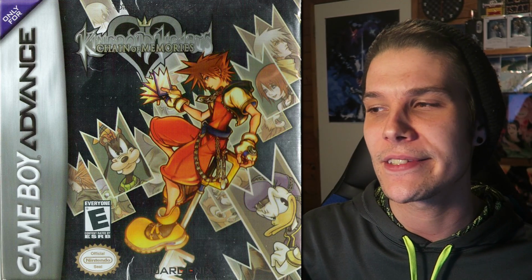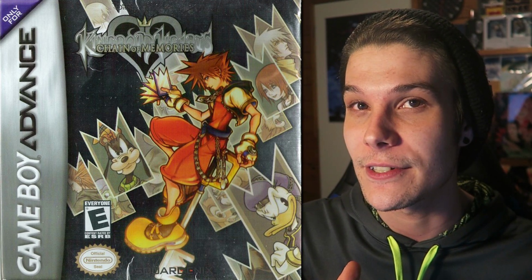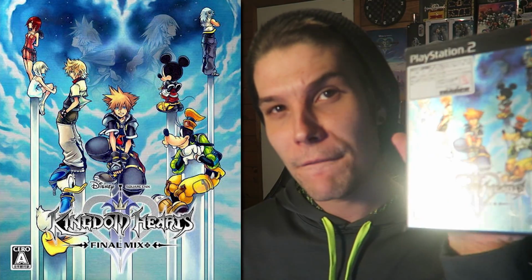But in the sense of this, it definitely has way more character to it than the Re:Chain of Memories art. Coming in at number 10 is Kingdom Hearts 2 Final Mix.